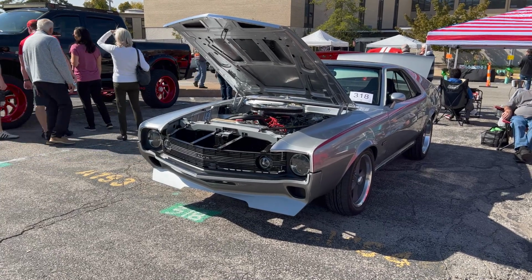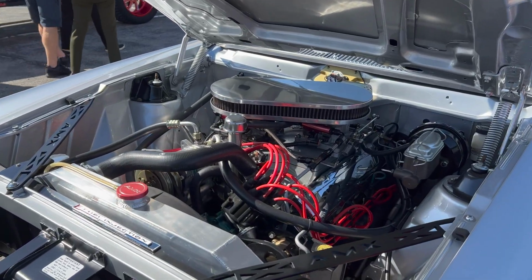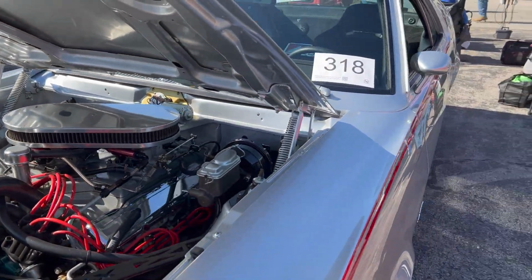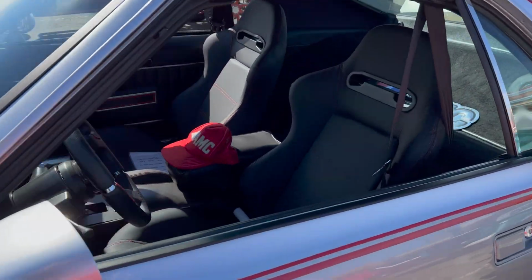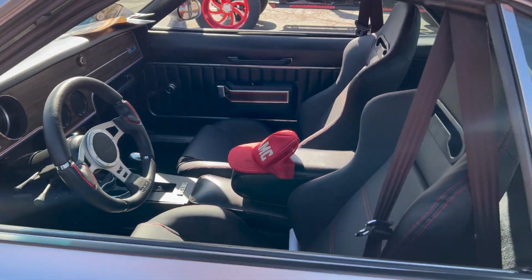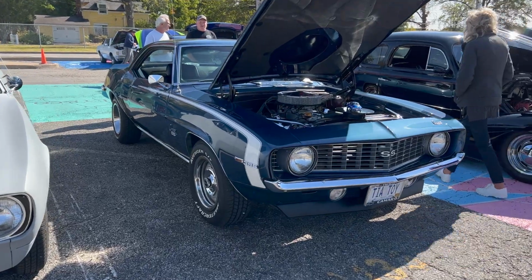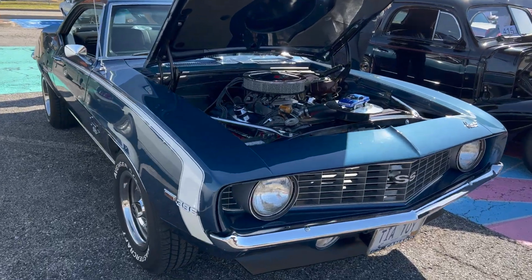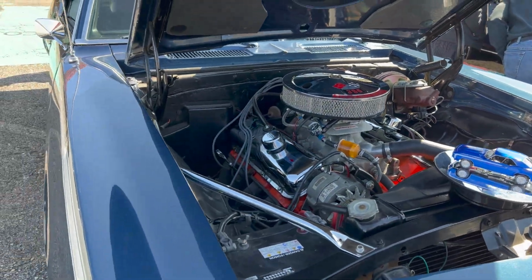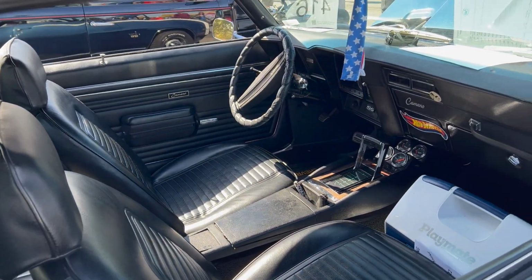Ooh, this is cool. Is it AMX? Dual carburetors. Nice looking SS Camaro. Look at that, he's even got a mini one on a turntable. Oh, I like it. It's very nice.